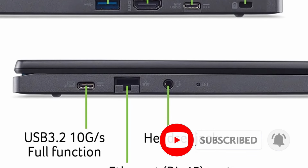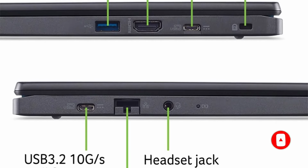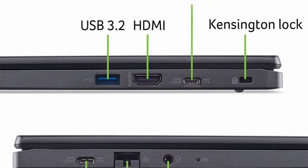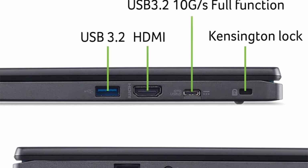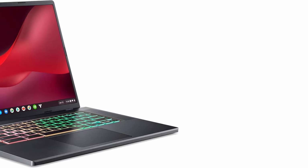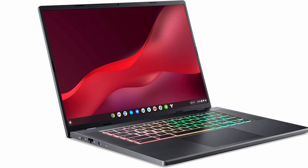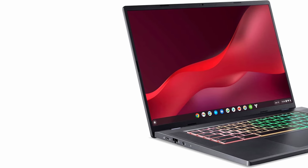The overall build quality is good, and while it's on the bulkier side, it isn't too heavy, so it's still portable. Its 16-inch QHD Plus display has a 120Hz refresh rate and a good response time, resulting in a clear image with minimal ghosting in fast-moving scenes.